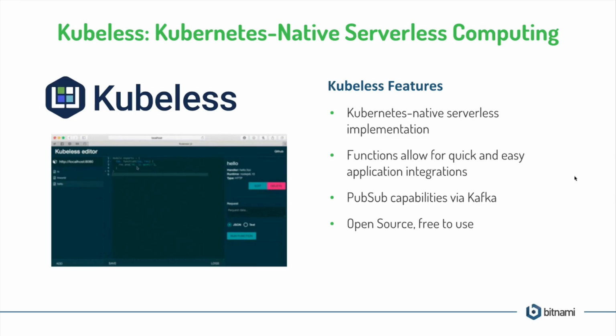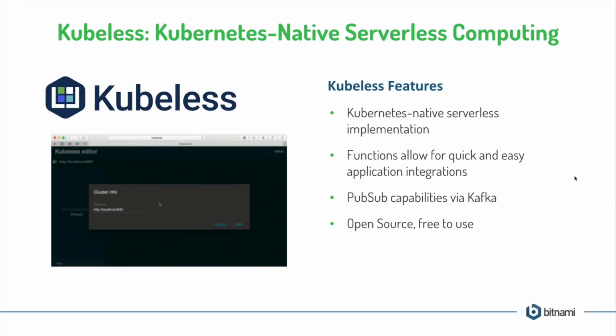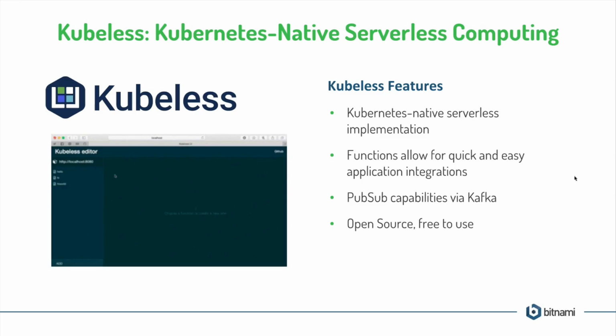But like, what do people use serverless for? Well, they use it for things like quick integrations between applications running on a cluster, or they use it for extending features of an application on the cluster, especially if that application offers an API. People even use it to make different ways of monitoring or interacting with their Kubernetes cluster itself.